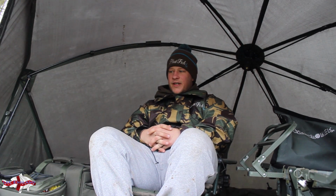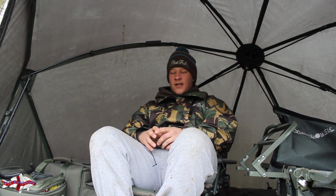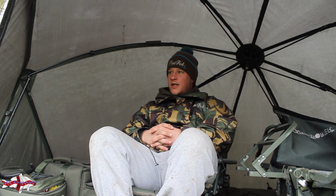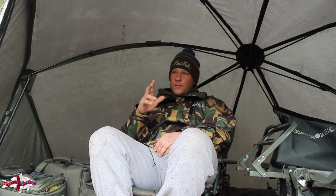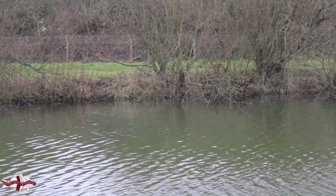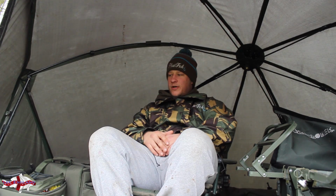Well guys, as you can see, I've upped sticks yet again. I just didn't see anything mid-water to make me want to stay there, to be honest with you. I've come to the opposite corner of the lake, where the wind's pumping down. Found a nice secluded bay, loads of overhanging trees. There's a little bit of slack water around the snags as well.